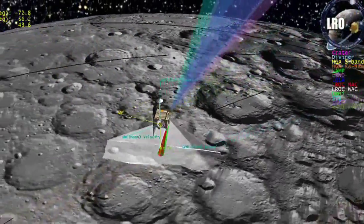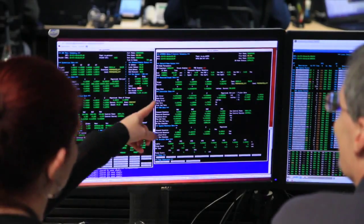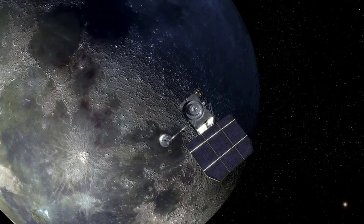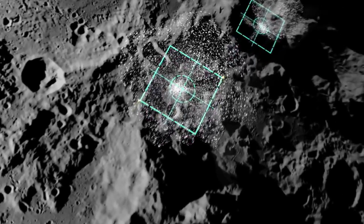And here's where we reveal the big secret. Most spacecraft operations are actually handled using pre-programmed commands. Every day, a team member builds a command load using specialized computer software. This is essentially a time-sensitive schedule of commands, such as thruster maneuvers, starting and stopping its cameras, and pointing the spacecraft to a selected target.